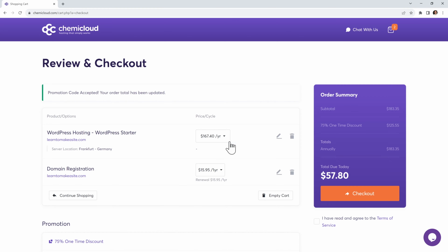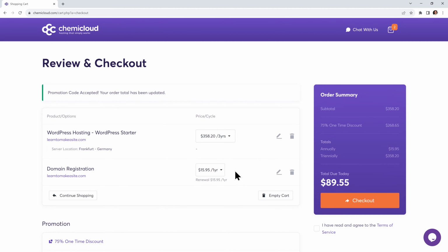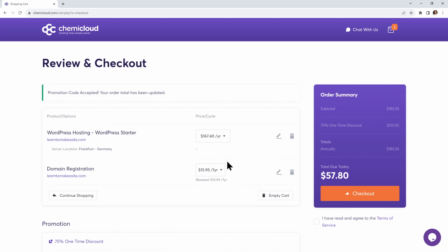And you should also check out the price that they offer for the 3-year plan, because usually this is super good value for money. As you can see, we can get 3 years for the price of 1.5 years. This is because if you go with the 3-year plan, then ChemiCloud will pay the domain name for you for the first year, so you'll save an additional $16 this way. If you're committed to having your website for the long run, you should definitely consider this option. But for our demo website, I'll just go with the yearly plan.